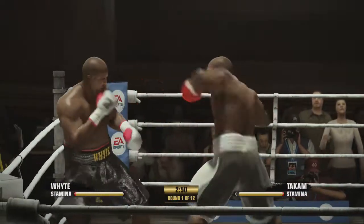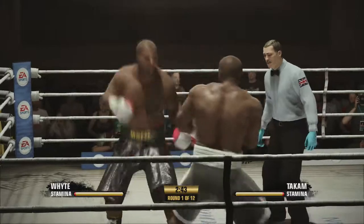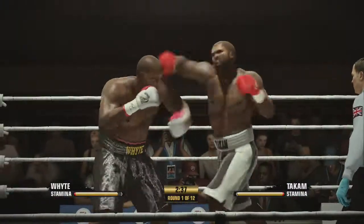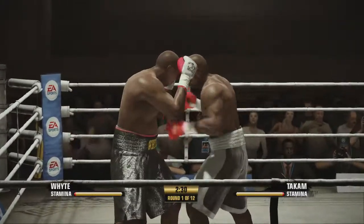How about that left hand? Good way to protect the midsection. You're still not moving enough. Move, move! The body snatcher's putting a smile on his corner man's face right there and frustrating his opponent with that jab.